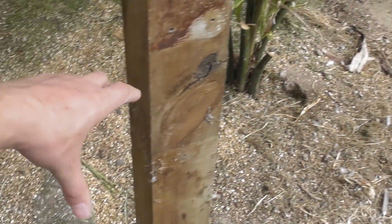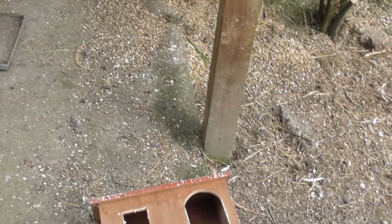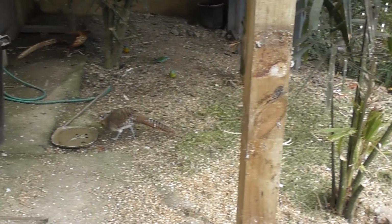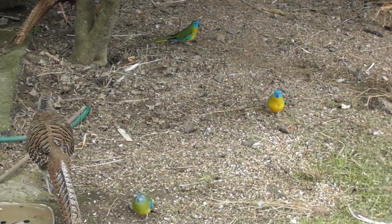Right, so what I'm going to do is put a Vitex platform all the way around the post, just as a feeding area, and I will put this new box somewhere around, maybe right at the base of this pillar, so that the Turks can use it. Hopefully they will eventually.